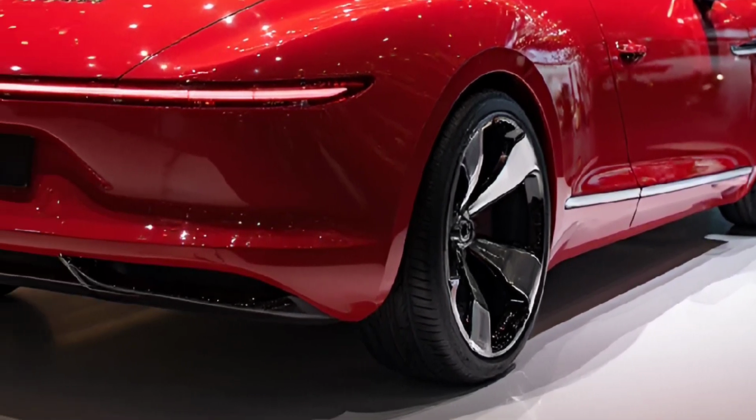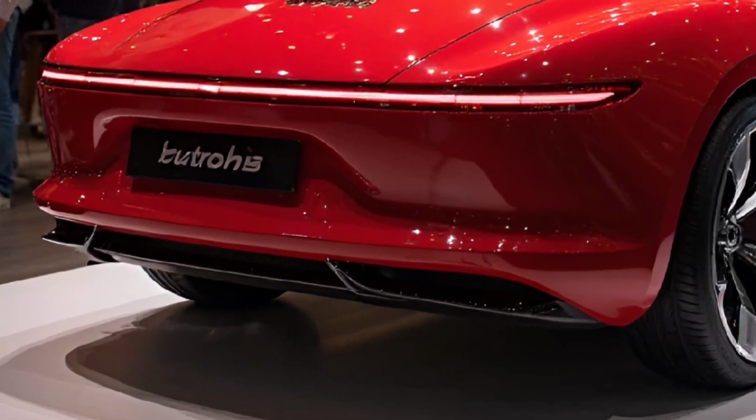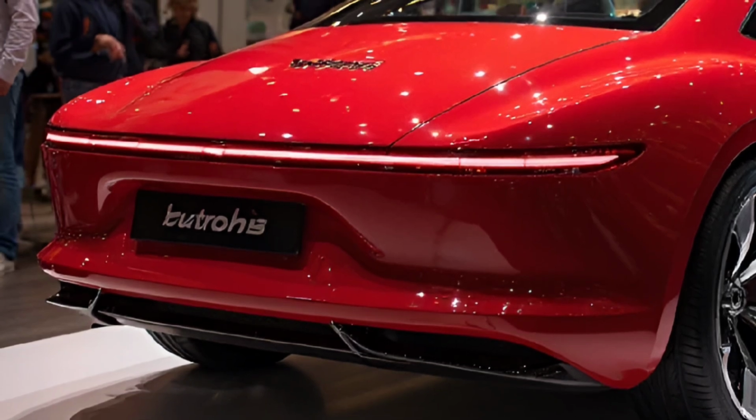The car is available in some beautiful colors, including a retro-inspired pastel blue, classic red, and a deep metallic green that pays homage to its vintage roots.